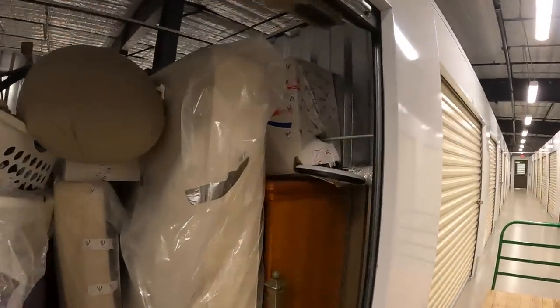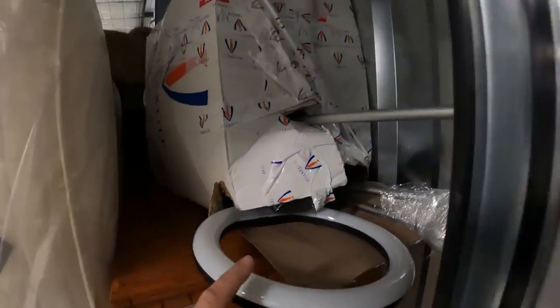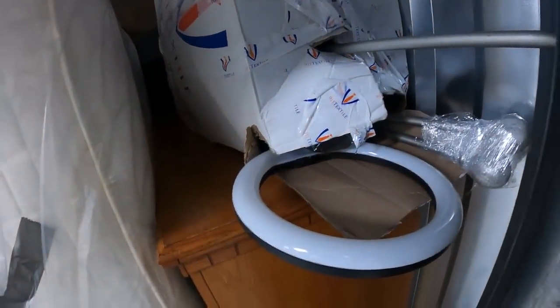But we've got some furniture, as you can see. I don't know if this is a dresser or a cabinet or what. Look, we got a ring light, so maybe they were a YouTuber. I don't know, we'll see. Mattress, hopefully this thing's clean. It's wrapped up, and I'm hoping that it's clean. I think I can see a couch back there. Here's a beanbag, but I see a couple of spots on it.